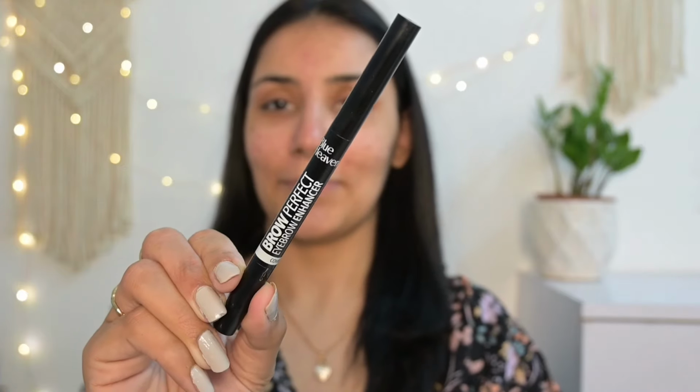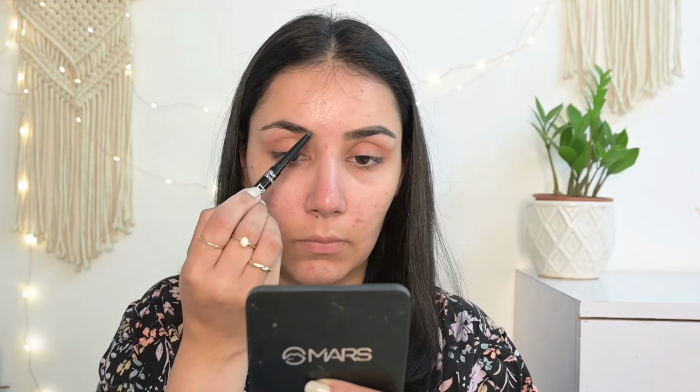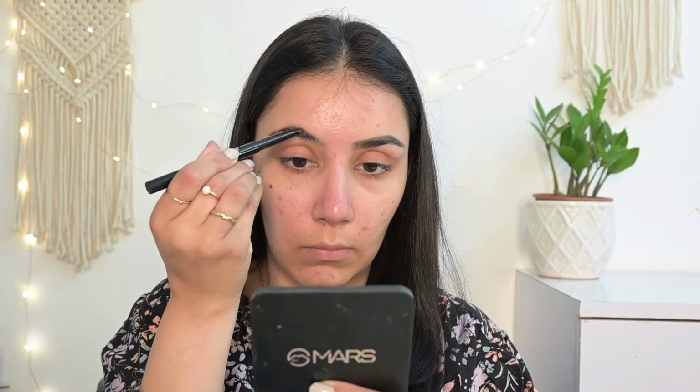Starting with my brows, I'm using Blue Heaven's Brow Perfect Eyebrow Enhancer Pencil in the shade Ash Grey. This has a pencil and spoolie on the other side. This pencil retails for 180 rupees and is available only in two different shades. The only thing I don't like about this pencil is that it has a super thick tip.